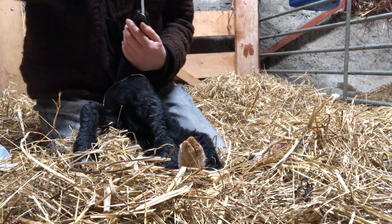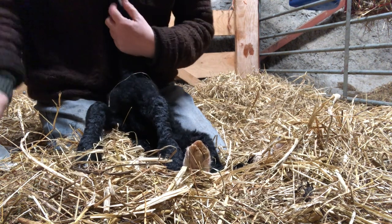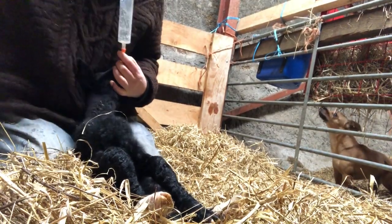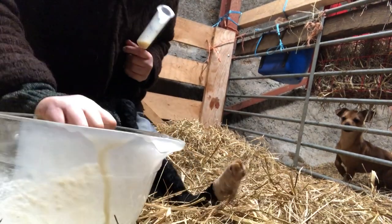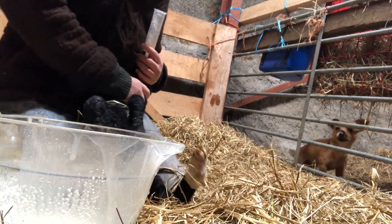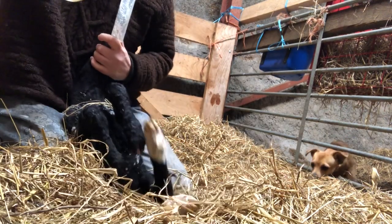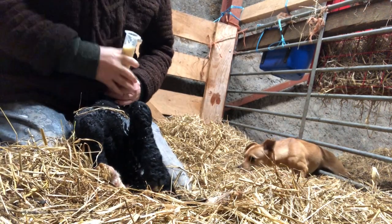So I'm going to just... And this is a particularly nervy mother, which is unusual for a Zwartbles. Oops. There we go. So I'm gonna give this guy... Whoa! Oh no! I was gonna give this guy some colostrum. Okay, come here. Now. There, so that they smell the same.